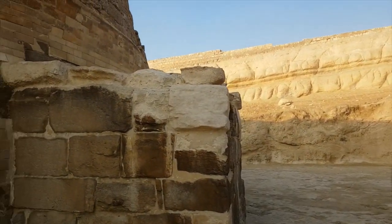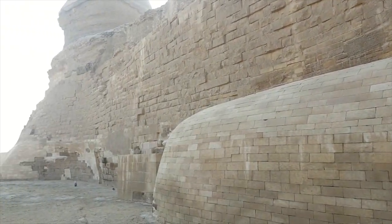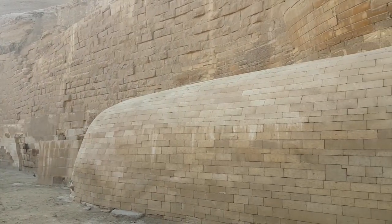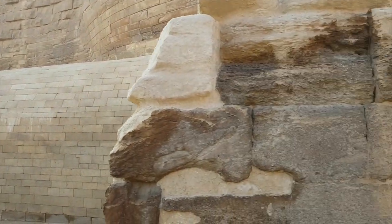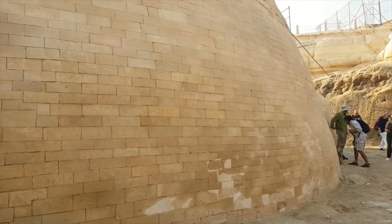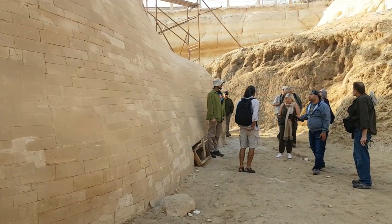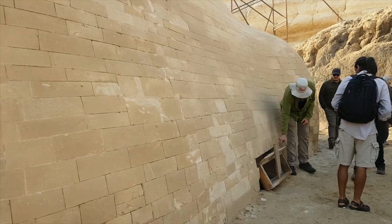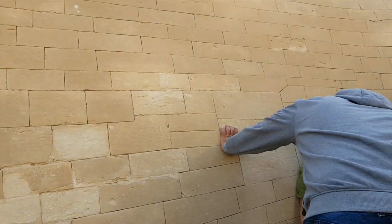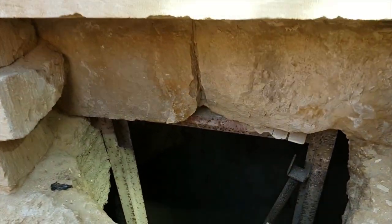And let's show you, now that we have a bit better view. Well, the lighting isn't the best at the moment. And this is the other entryway, the Hall of Records.